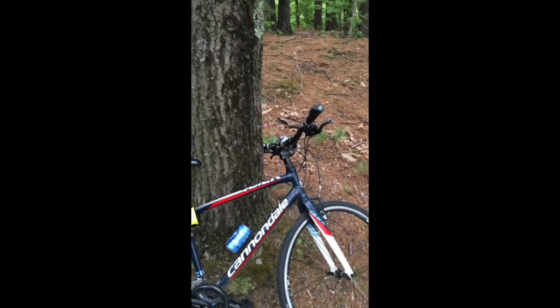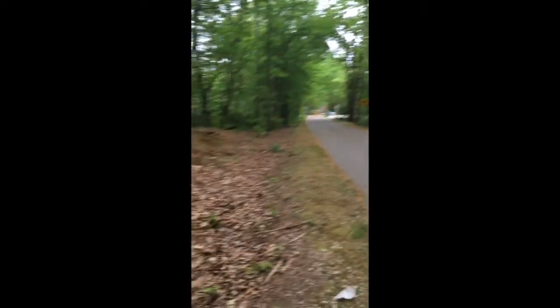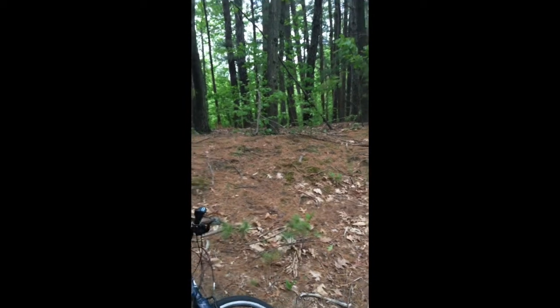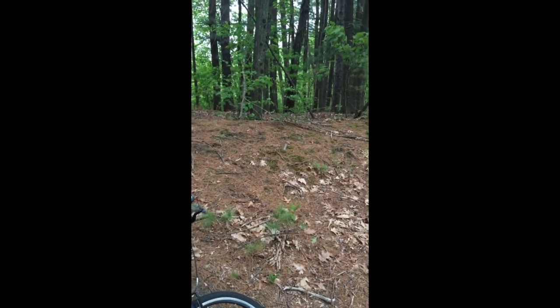I'm off my bike now, and I stopped near Hart Pond. I don't know if you recognize this spot. There's the parking lot and the lake, or the pond. And I remember from last year there were some flowers here that are an endangered species, and they're called lady slippers. So I'm going to go see if I can find some if they're back again this year.